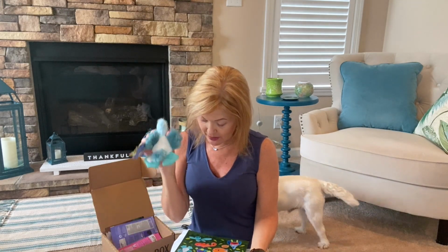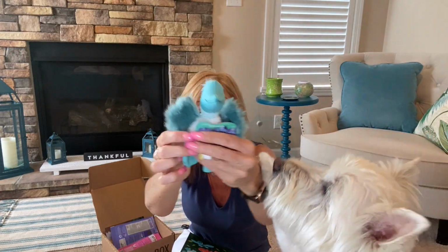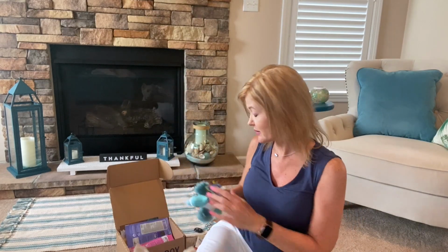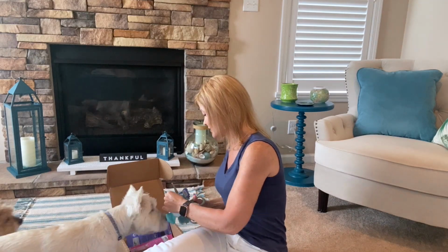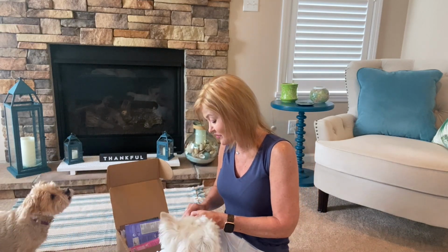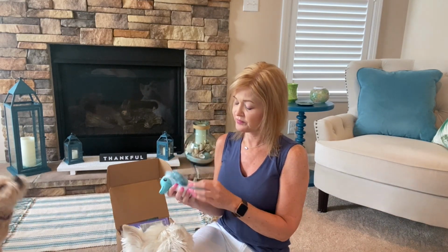All right, but we got the BB Booby. That's adorable. That is so cute. The BB Booby. Now Wyatt's biting me. I have to fix the camera. So that is adorable. Let me cut the tag off for you, buddy. Hold, Wyatt, hold. He's very excited. Hold. I know. He's very excited. Okay. There you go. Go ahead.